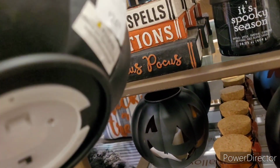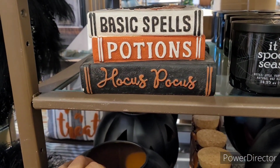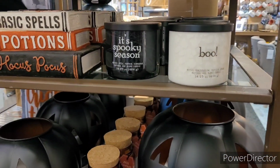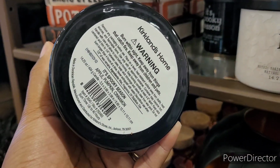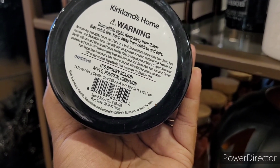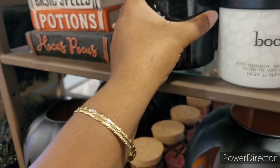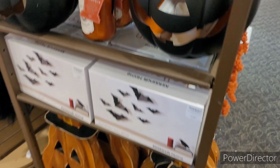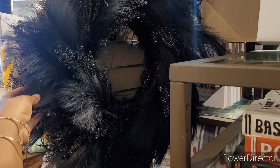How much is this? $24.99. And look at the little books. Basic spells, potions, hocus pocus. You know, that's real popular right now because the movie is coming. I'm not really sure when the movie is coming. It's coming. And I still didn't see the price on here. I'm going to have to find out how much the candles are if I don't see them on that big display over there. Look at this beautiful wreath right there.